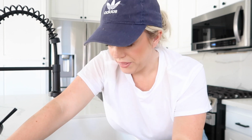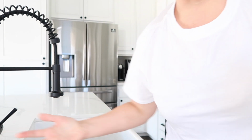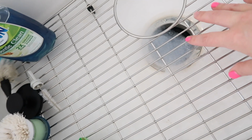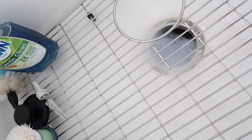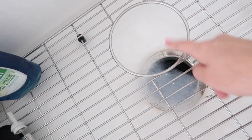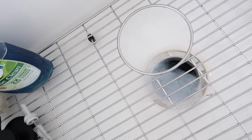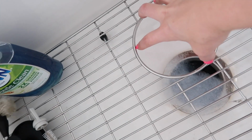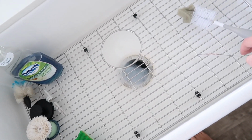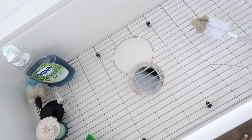So one thing that we did get is, and I'm sorry, my sink isn't really clean right now, but we did get this little grate thing, and it's just to protect the material of the sink. And it doesn't line up correctly, so we ordered another one, so hopefully it should be here soon. But ideally, this should line up with this drain. And I like it because it really protects the sink on the inside.